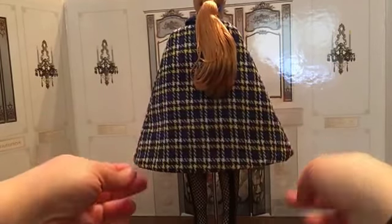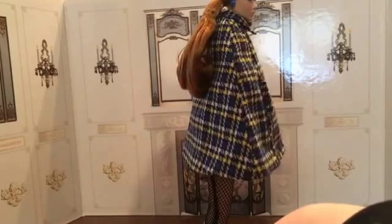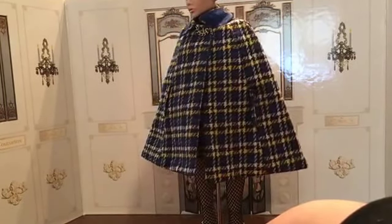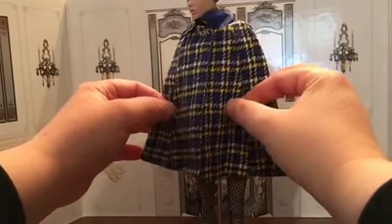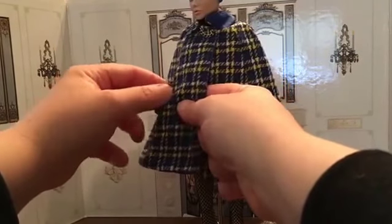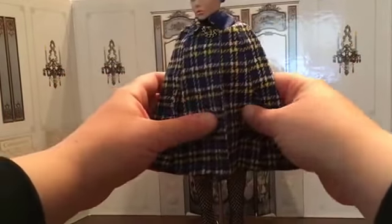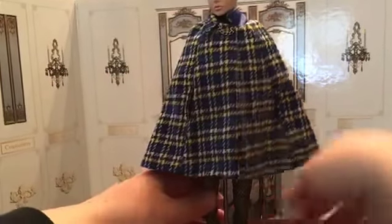But for right now, we're going to show you that this is a full cape, which is pretty surprising considering that what's underneath is a mini skirt. So it's kind of weird to see that. There are pockets here, or sleeves where the doll's hands can go through. I didn't do that for this purpose because I just wanted to show you the cape first.